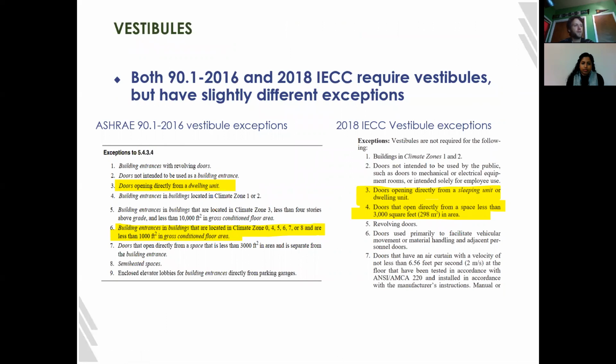Both codes do require vestibules, but they have slightly different exceptions, depending on your building size and whether or not a vestibule would be required in that space. In both codes, doors opening directly from a sleeping unit or dwelling unit are not required to have vestibules. In the ASHRAE code for general space building entrances, the threshold is a little bit smaller. It's 1,000 square feet of gross conditioned floor area. So really, any buildings that have conditioned floor area over 1,000 square feet are required to have that vestibule. IECC is a little bit more relaxed in that requirement: doors that open directly from a space less than 3,000 square feet are exempted from the vestibule requirement.